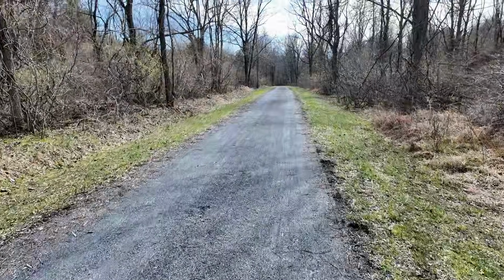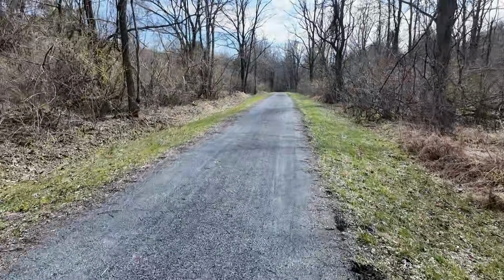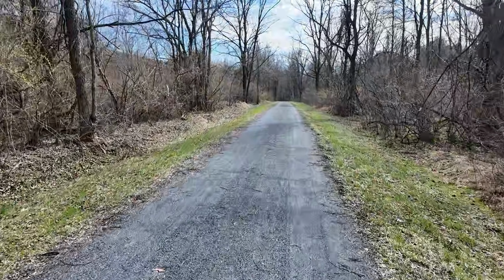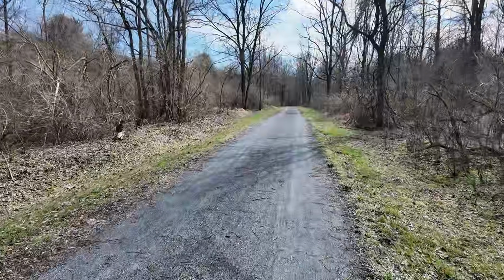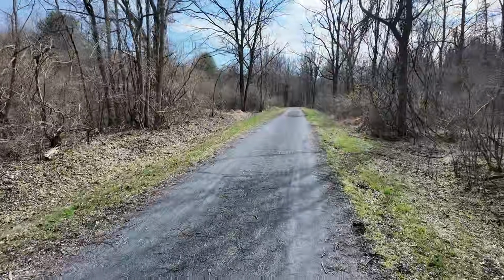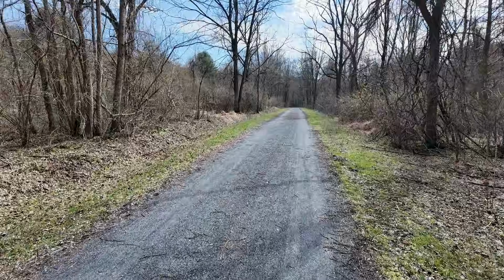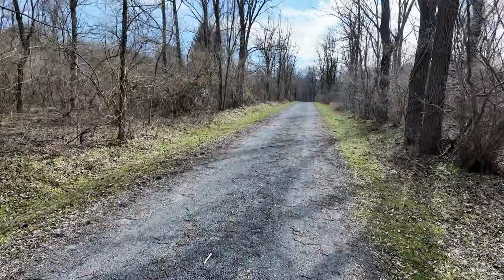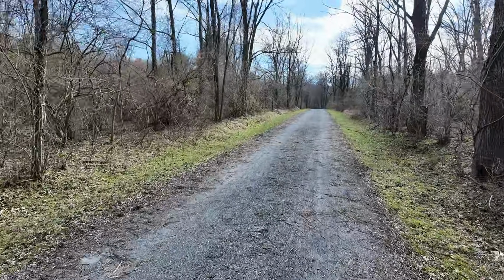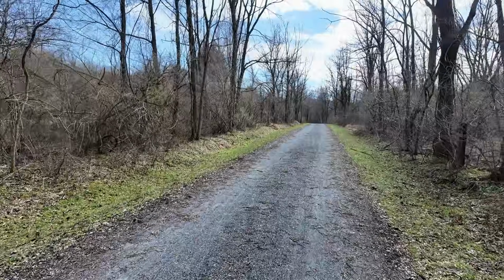The park is on the northern side of Interstate 81, and this trail parallels the interstate. When we get up here, it looks like we're going to walk parallel to the interstate for quite a while to the cabin. Once we got up to the top of the hill, you can really hear the interstate noise.